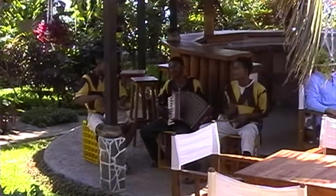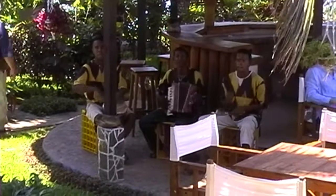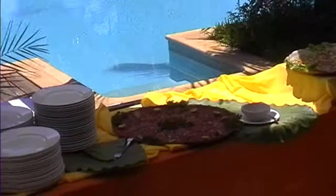Sipindra Hotel, we've just stopped here for lunch. That's the local band playing, and this is the lunch.